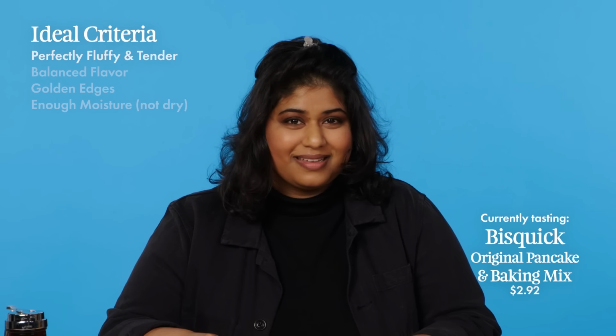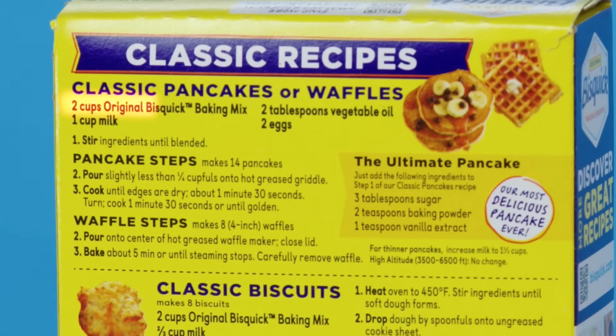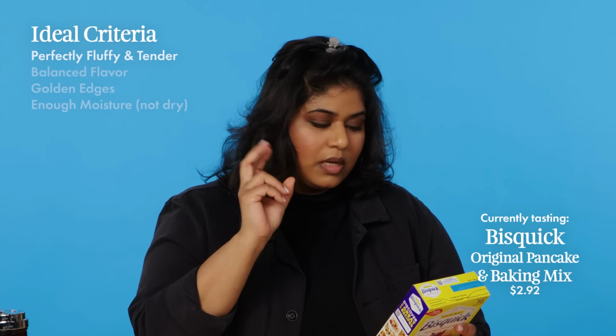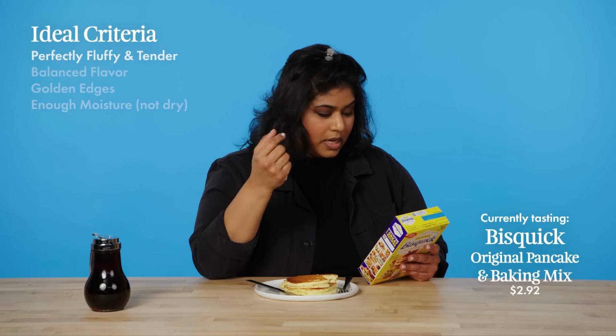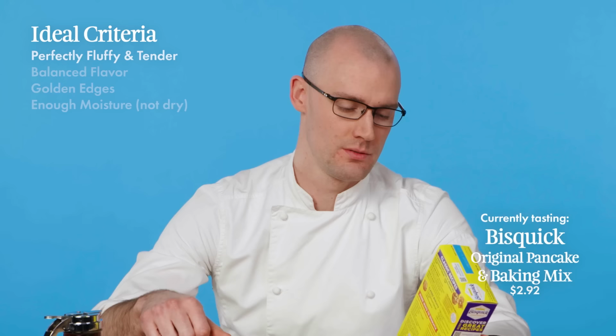Bisquick, maybe? Oh, Bisquick. Oh, no way. It says pancake and baking mix. 2 cups of the mix, 1 cup of milk, 2 tablespoons of vegetable oil, and 2 eggs. The fact that we only add 2 tablespoons of oil might go towards explaining why this feels quite lean to me. There's a lot of starch inside. Cornstarch, flour. This is very dense.